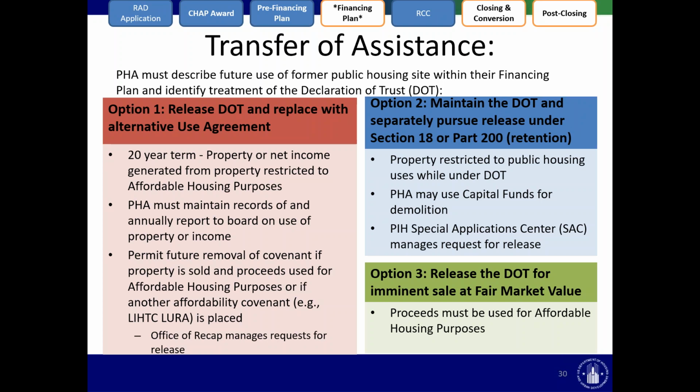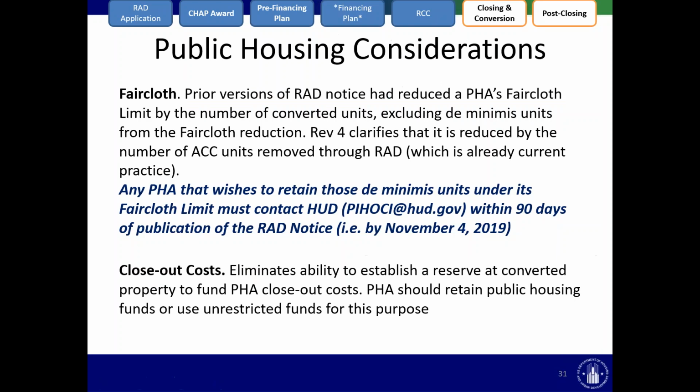18 or Part 200. And the last option, which we see once in a while, is for the DOT to be released at conversion because the property will be imminently sold at fair market value, in which case the proceeds would be used for affordable housing purposes. In most cases, though, we don't see PHAs ready to sell the property right away, and so we think option one will end up being the more common path.